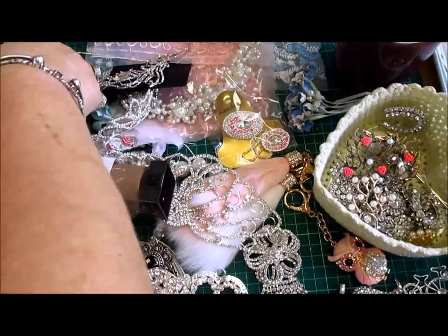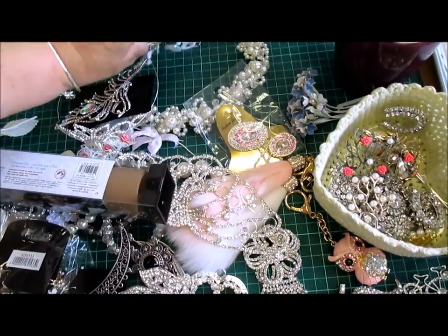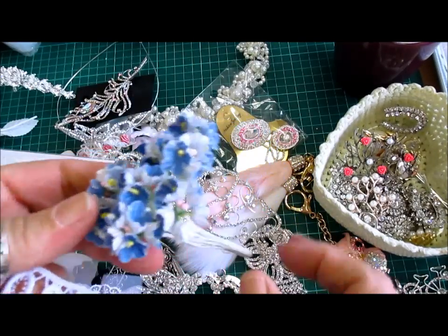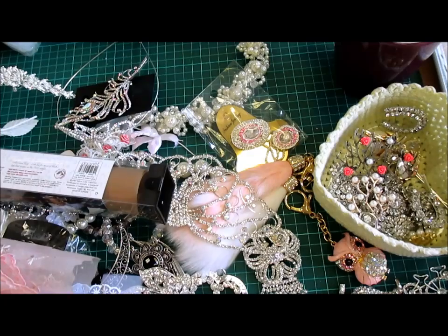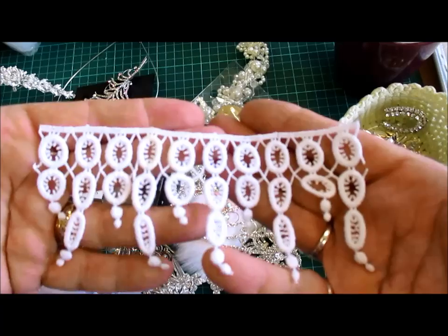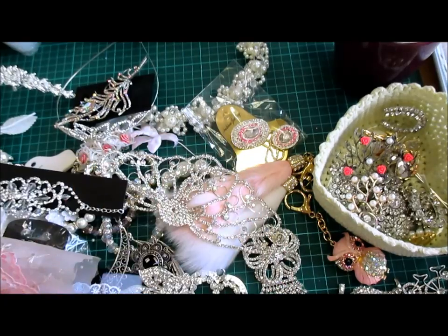Now, the other bits, and I've just cut pieces off so that I can share. Oh, there's the other forget-me-nots, the denim ones. I got those back in. Not very many, I must admit. This is one of the new laces, the Guipure lace. Absolutely beautiful. So that's that one. And it's Austrian trim, coming from an Austrian guy.